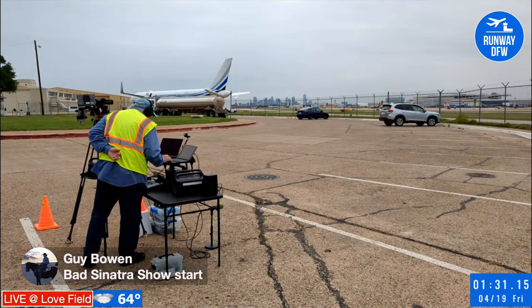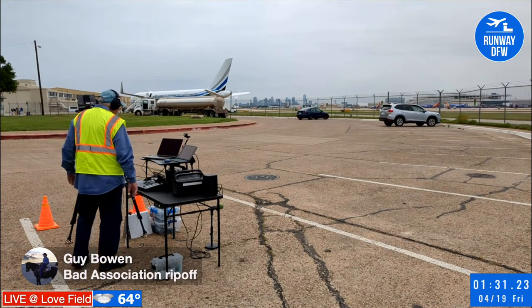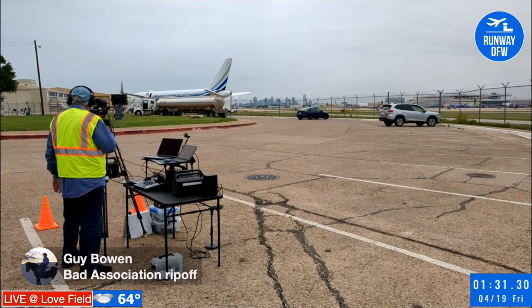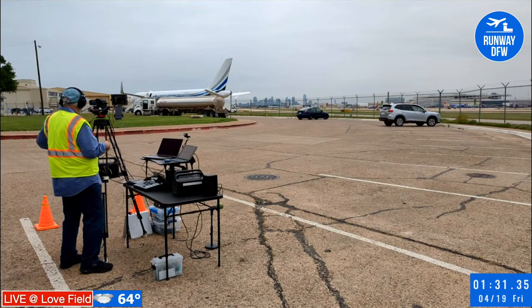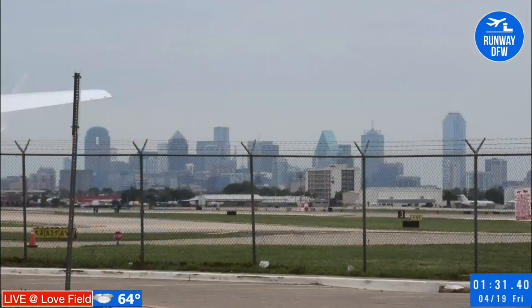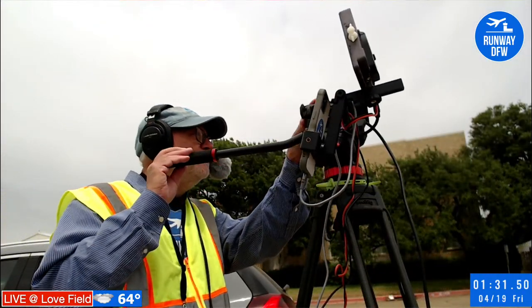Guy Bone said, bad Sinatra show start. Well, and bad association ripoff. Yeah, all of our songs here at Runway DFW are ripoffs. They're designed to not set off any alarms for copyright infringement. But some of them kind of sound a little bit like other songs. That's intentional.